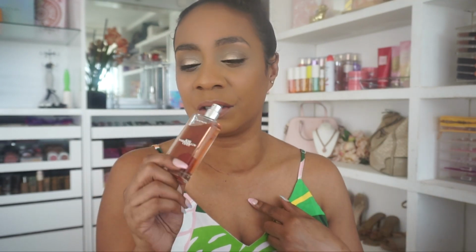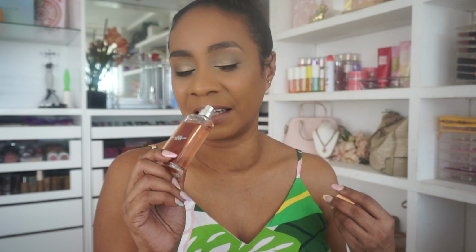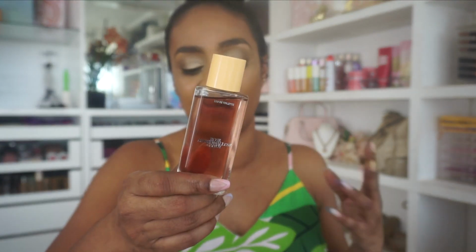It has a kind of sweet, caramelly smell to it, which is something I don't get in the Killian Love, Don't Be Shy, you know. So it is completely different for me. But yeah, it's not something that I would typically grab for. It's nice, but it's not like, oh my gosh, you know.